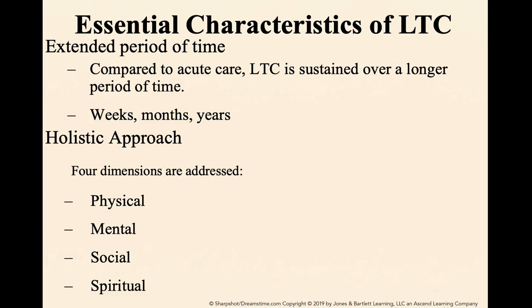For our students in recreation therapy, this is where you come in. So, for instance, for physical aspects, these are the technical aspects of care, such as medical, nursing care, rehab, diet, and also includes a clean and comfortable environment.